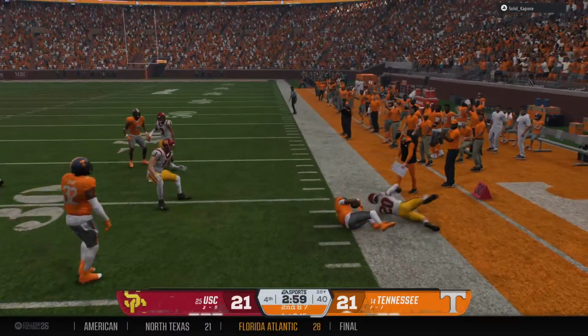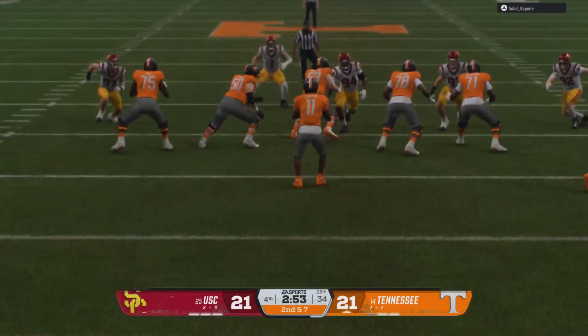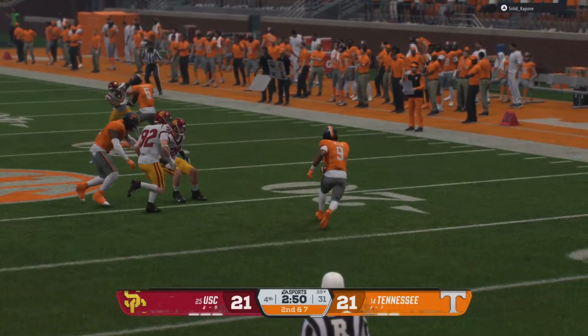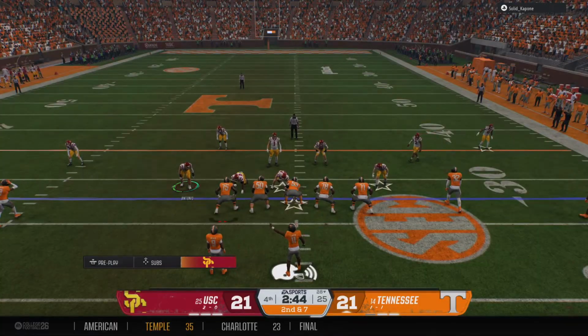He's got him in the flat. They make the stop, but not before he takes a chunk out of what they need to move the sticks. This defense is going to have to be careful. Not only do they have to worry about this guy running the football, but they've got to keep their eye on him when he runs routes, too. He is a versatile back.